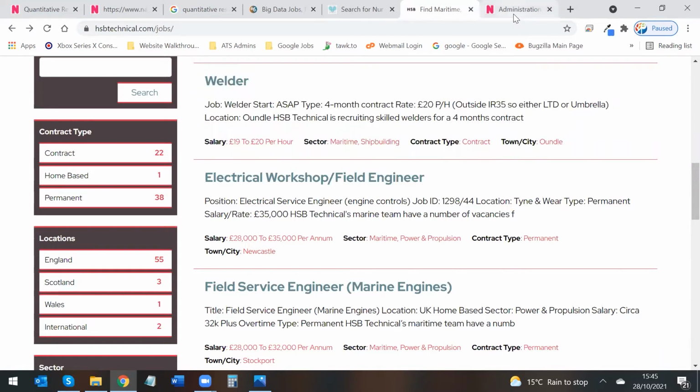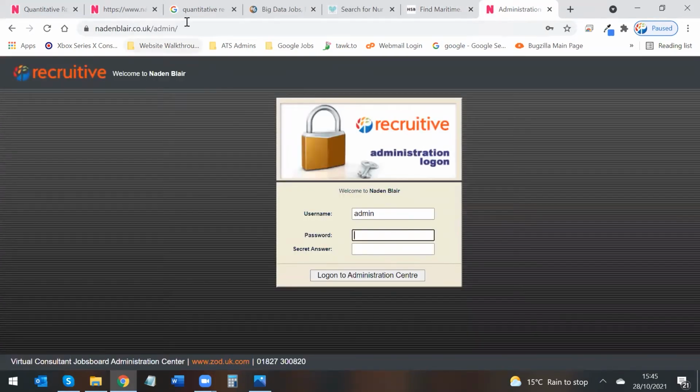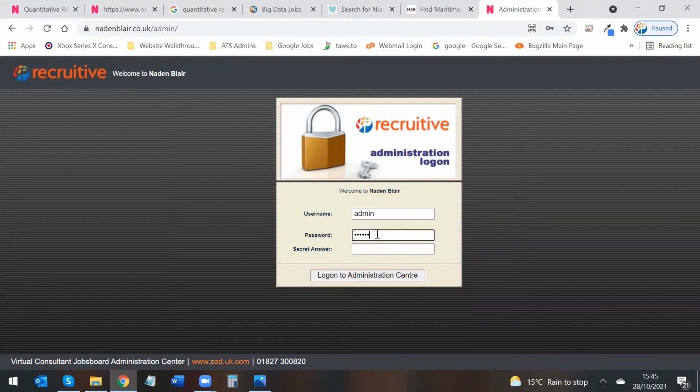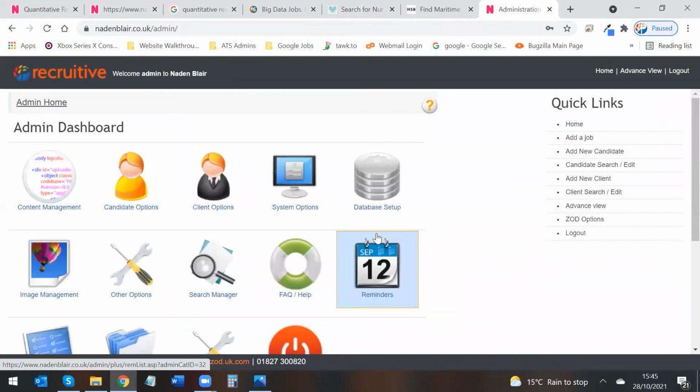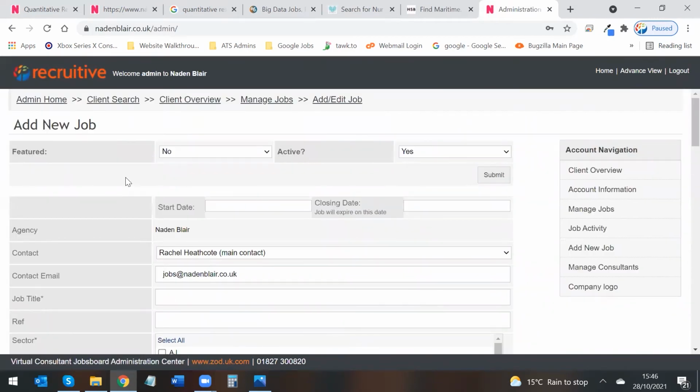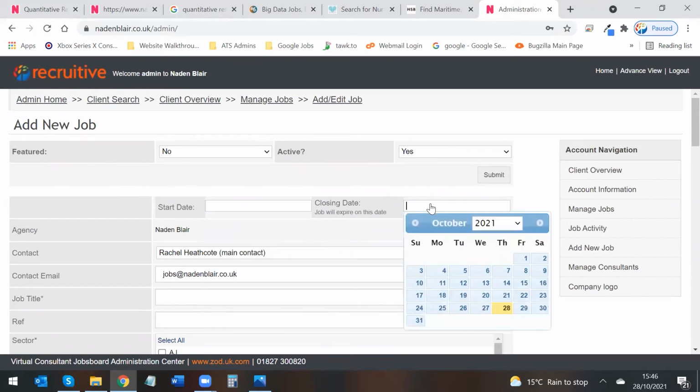So let's quickly jump in and add a job. You'll go to your administration area, as we've seen it previously, and you'll log in. To post a job, you'll click on client options and then you'll click on add a job. And this is the page that you'll see. Very quickly, not going to dwell too much on the plainly obvious elements. But if you want to set the job as featured, as we've seen, you select the yes option. By default, it's no. The activate button, obviously you can deactivate it using this little option here, but by default, it's yes. You've also got a start and end date for these vacancies.